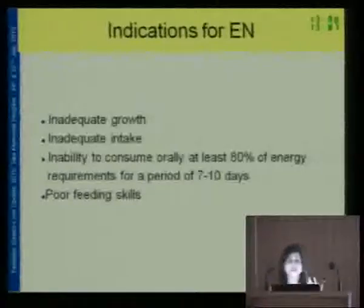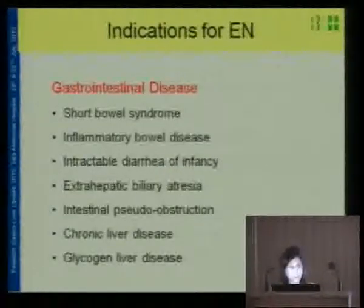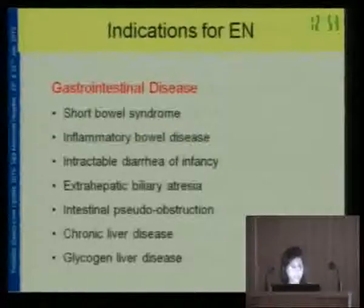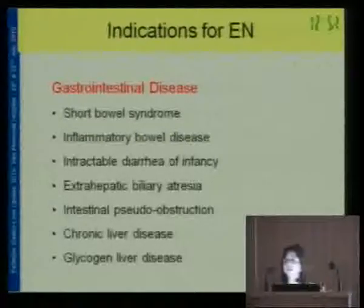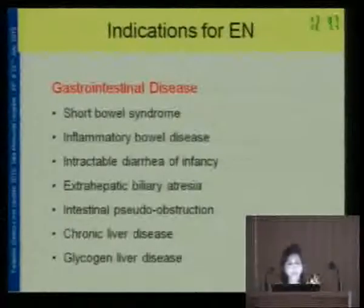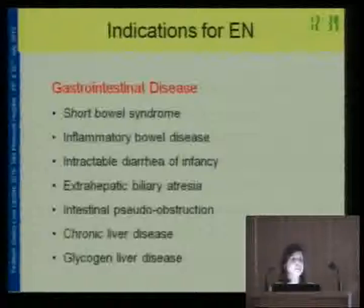And there may be trauma to the mouth; I had patients with cleft palate and with swallowing difficulties where I had to use them. You could go on the net and see the diseases, but it's common sense. When do you need it? In GI diseases, like patients with IBD, short bowel, diarrhea, extrahepatic biliary atresia, liver diseases, and glycogen storage diseases, which he was talking about.